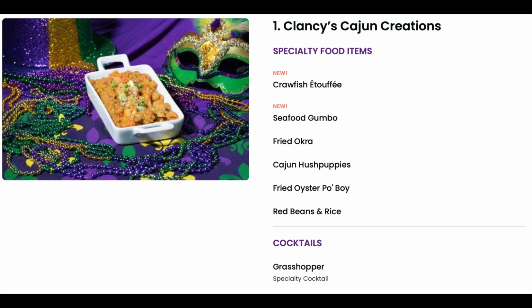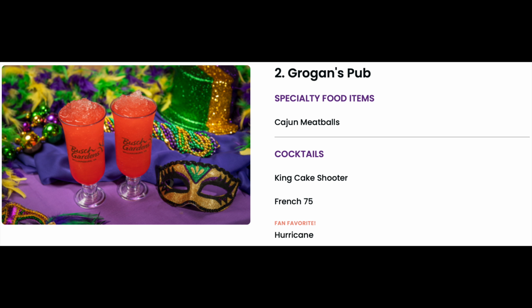And we're going to talk about a few of them here because we've got some returning favorites from previous years, including Clancy's Cajun Creations, which is actually in Ireland, but there are some new dishes this year, including the crawfish etouffee and the seafood gumbo. Grogan's Pub also will feature some specialty menu items, including some cool Cajun meatballs, which are not new, they're a returning fan favorite, as well as some cocktails like a hurricane.